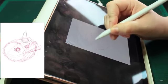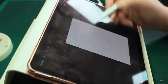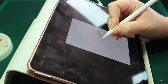Here we go. I'm just going to start with sketching out my peach. I'm using a 6B pencil in order to do that in just a light pink. What I really like about Procreate is I can stay really on color scheme.